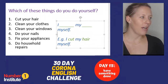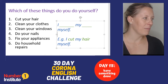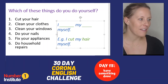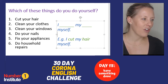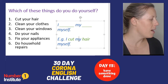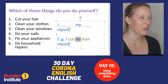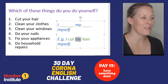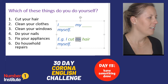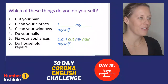So for me, I don't cut my hair myself. I clean my clothes myself. I clean my windows myself because we just live in a house, not in an apartment. Okay, good. You probably want to say, I fix my appliances myself. Yes, very good. Okay.